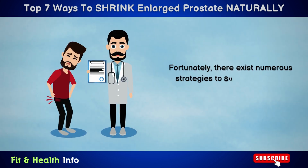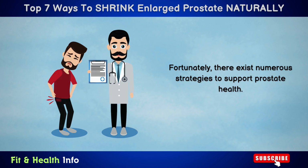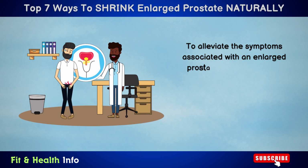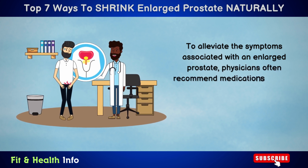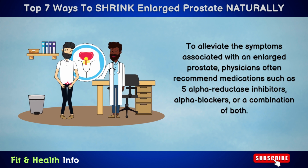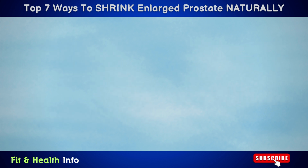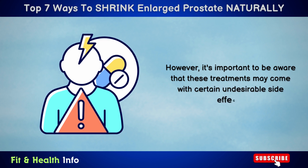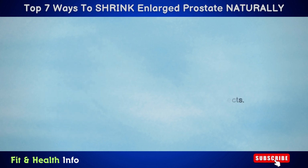Fortunately, there exist numerous strategies to support prostate health. To alleviate the symptoms associated with an enlarged prostate, physicians often recommend medications such as 5-alpha reductase inhibitors, alpha blockers, or a combination of both. However, it's important to be aware that these treatments may come with certain undesirable side effects.